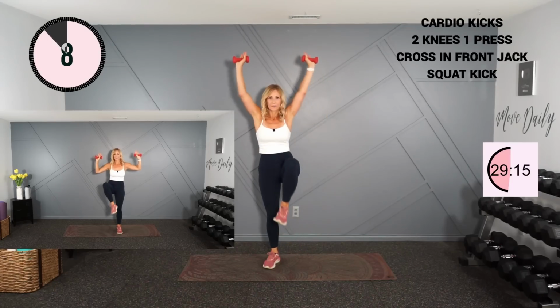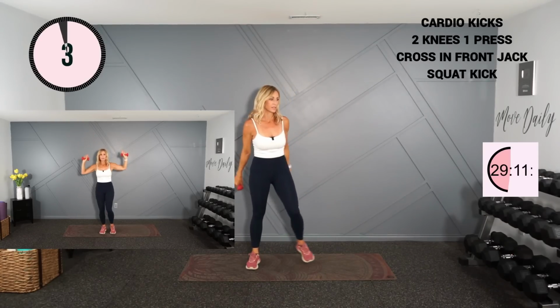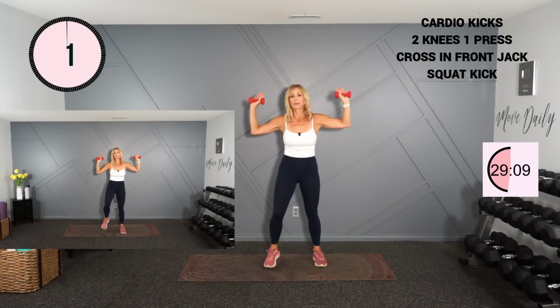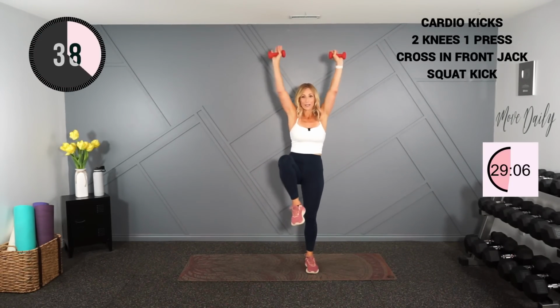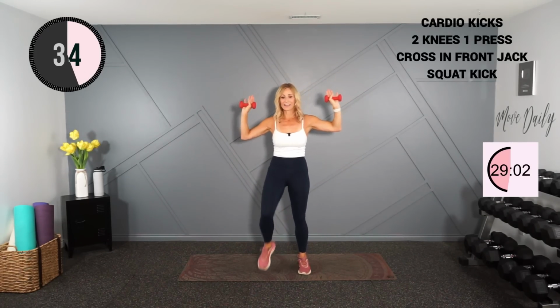Two knees, one press, two and one. I'm just holding twos, no weight is fine as well. Double knee, single press, double knee, single press, good.